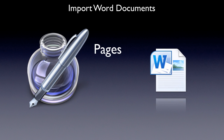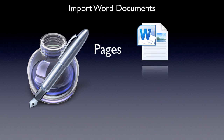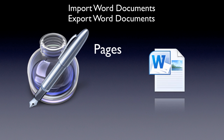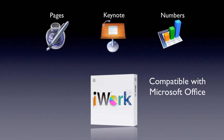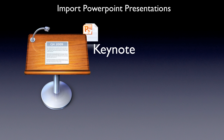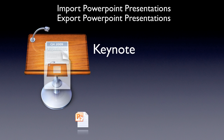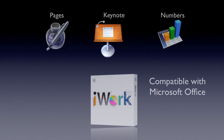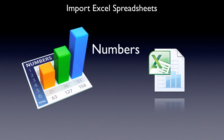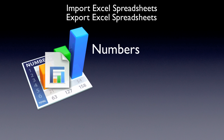And so if you have Pages and someone gives you a Microsoft Word document, then you can import it into Pages and then export it back out of Pages as a Microsoft Word document. Same thing with Keynote. If someone gives you a PowerPoint presentation, then you can import it into Keynote and then export it back out as a PowerPoint presentation. Same thing is true with Numbers. Someone gives you an Excel spreadsheet, import it into Numbers, and then export it back out again.